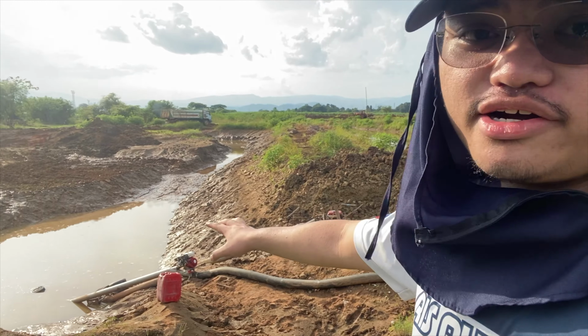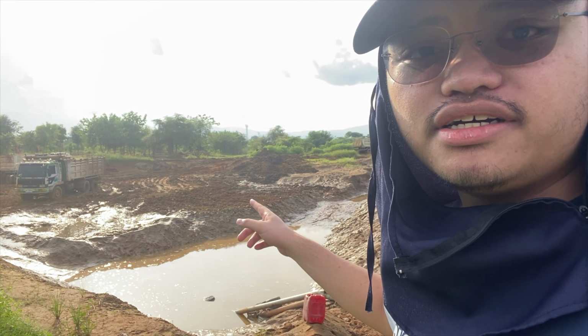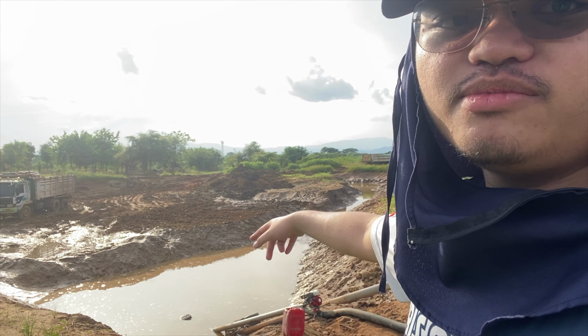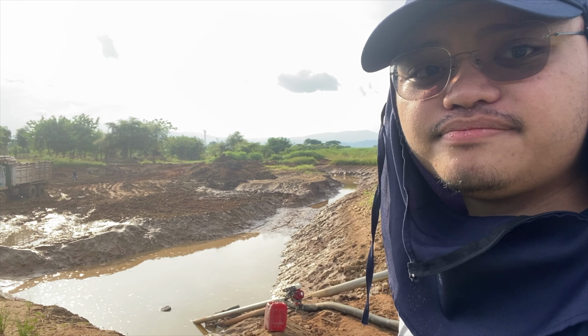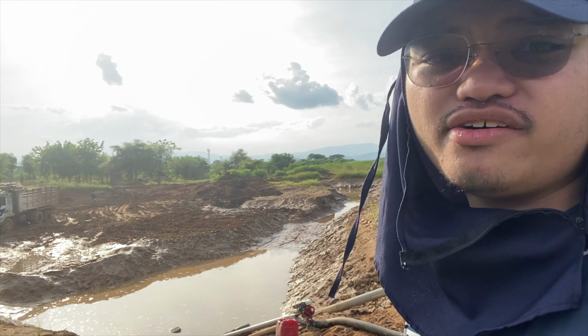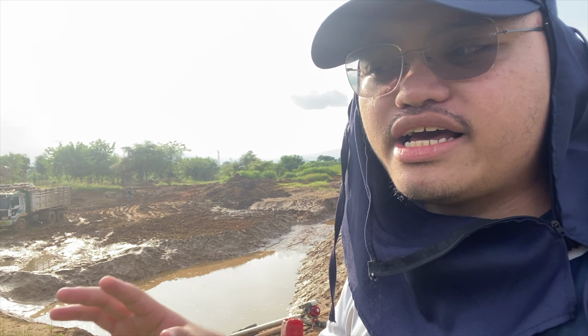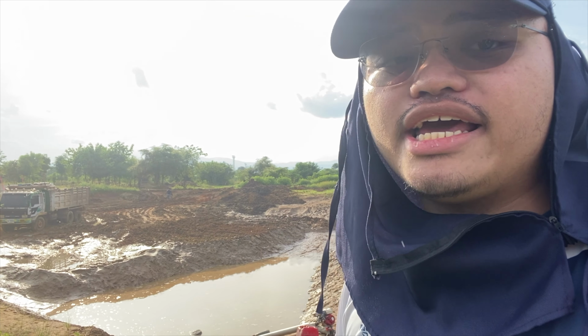Right, guys, so looking at the site here, we're currently using two oil pumps to bring the water out of this pond, so that we have time for the excavator and the truck to dig out more places here to make it deeper, so that we'll be able to collect more water. And here's the site around. I'm expecting it to be finished somewhere around next week or by the end of November.